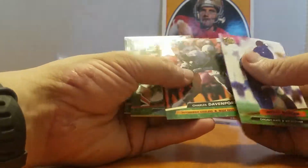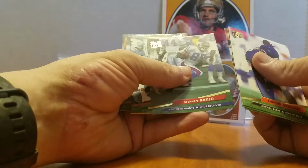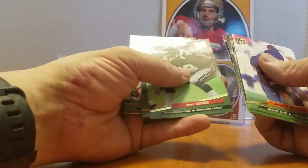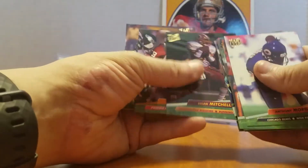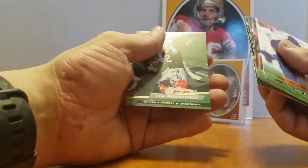Anthony Morgan, Charles Davenport, Jim Richter, Stephen Baker, Sterling Sharp, Rodney Peete, Mike Ken, Reggie Roby, Leonard Marshall, Brian Mitchell, Eric Swan, Eric Moten, Eric Allen, Todd Marinovich.